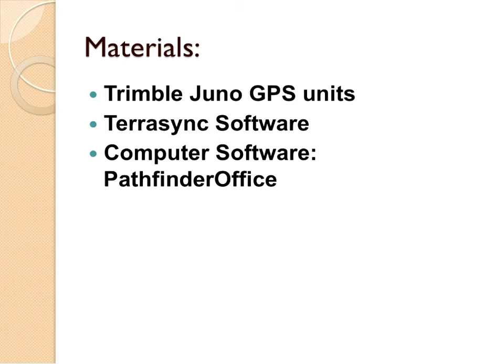Okay, so let me talk a little bit about the materials that we needed for the project, and then also I'll talk a little bit about the process we used. You know, like what did we do at school versus what did we do on site.